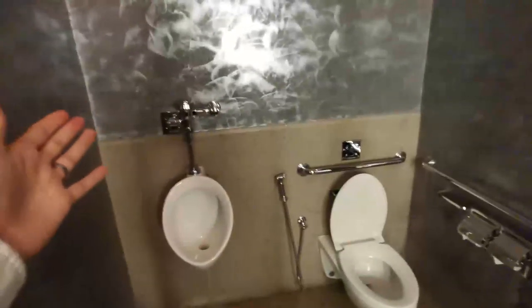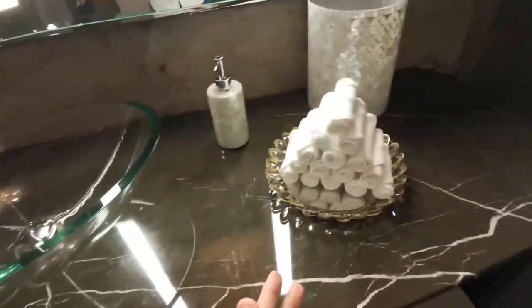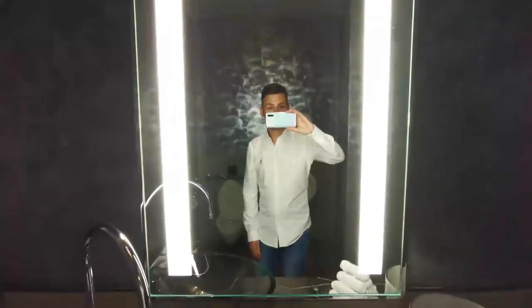So this is a toilet in Ossiano. You get your own private cubicle, private toilet, and you've got your thing that washes your bum. Two toilet rolls, magazines, this beautiful looking sink, towels, a mirror that looks amazing, and even more tissue, just for the sake of it. What the hell?